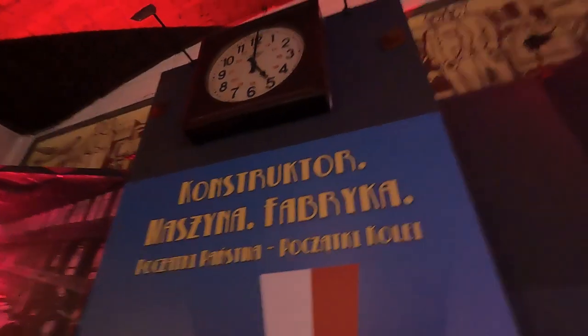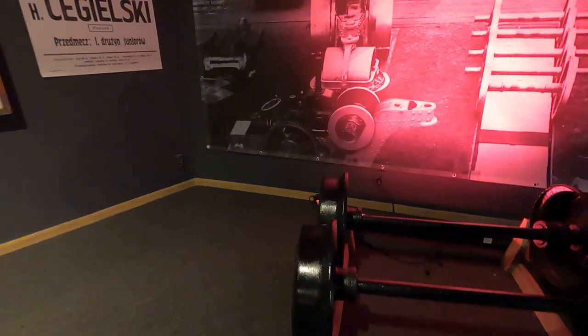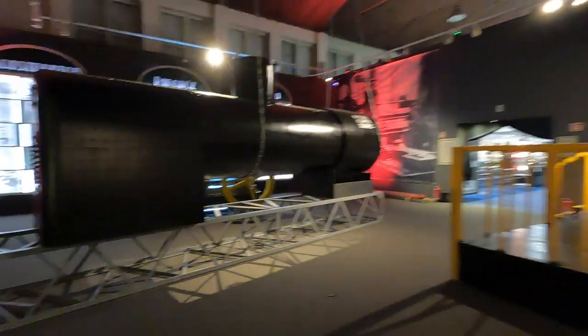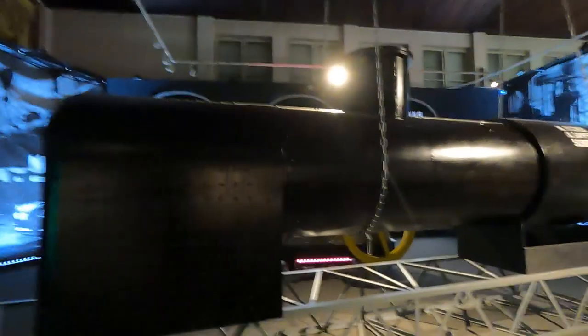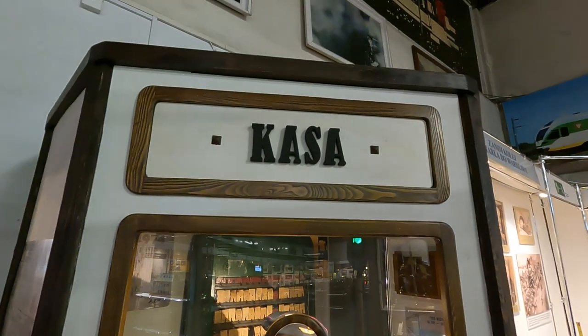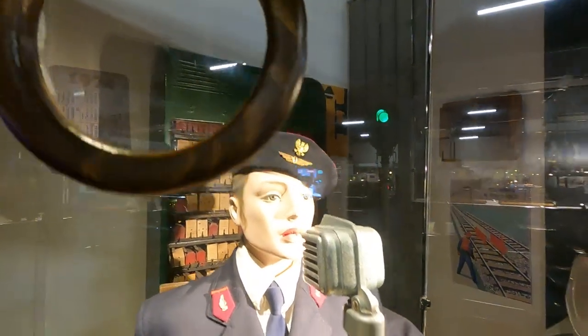Maybe this is original from the train station. We have the clock. So here's the wheels, what they look like. And here is the factory. That is a huge picture here of the factory. And then this looks like a part of a train here in the center of the room. So this is kind of nice. Kasa, so it's like the ticket sellers, maybe like the cashier. So that is very nice.